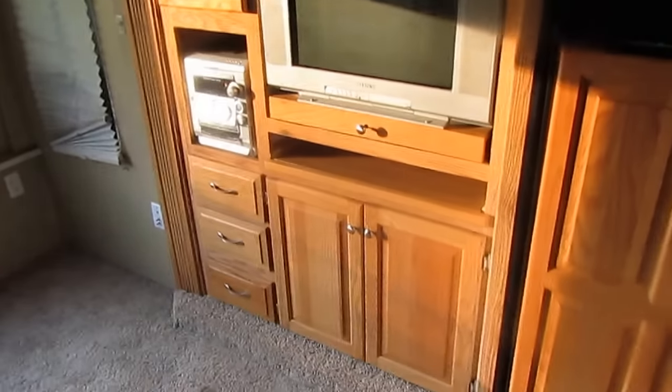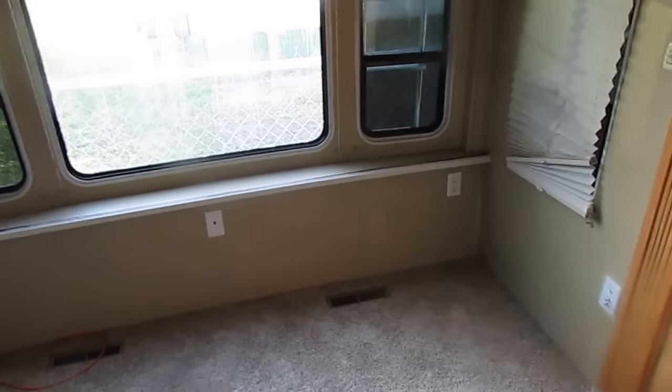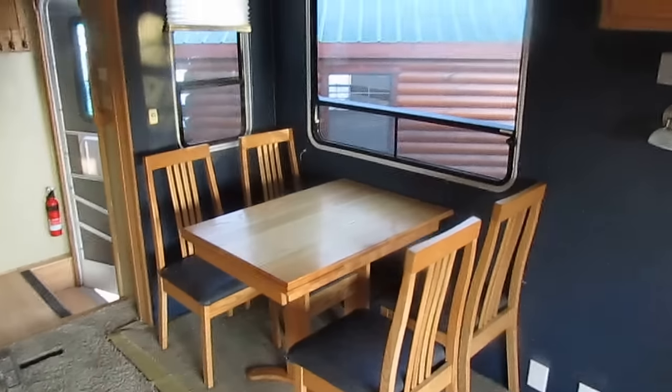But the wood is good. There's your carpet for your slide out. It's got a DVD, VCR, CD player, Sony TV, all original electronics, I'm assuming. They did paint the panels, which, you know, I'm not a big fan of, but it looks okay. And I'm sure you can repaint them if you want to do a different color or something like that.